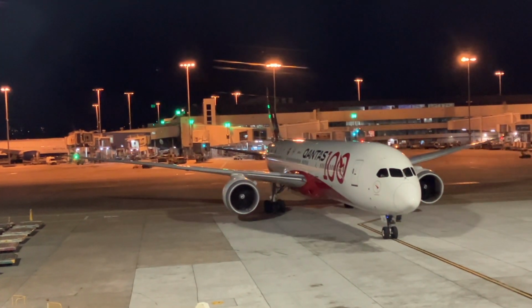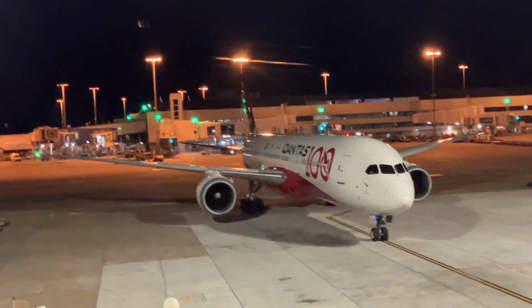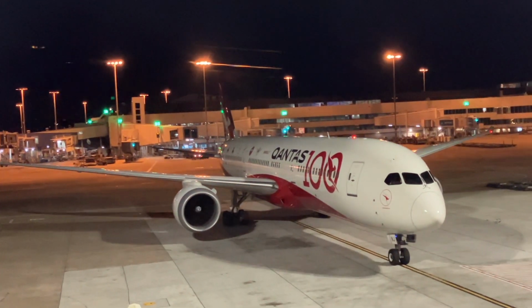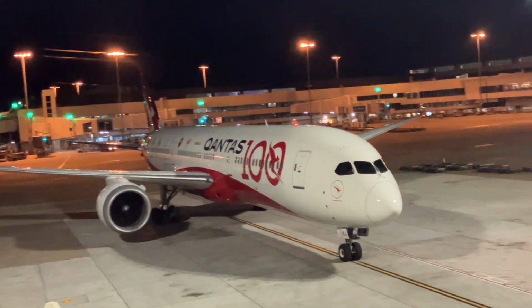If you saw my Rarotonga video, you may know that I would spot this plane again 4 days later in Auckland, but that was from a distance. This time I'm getting it close up. It is a very cool plane.